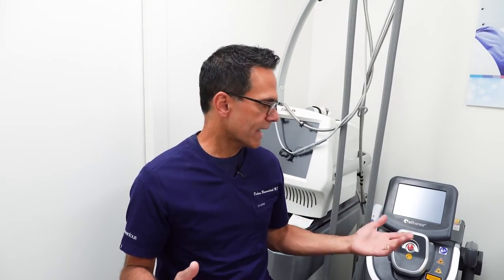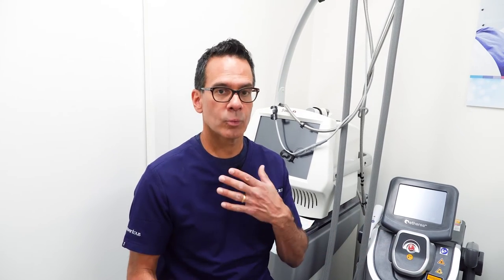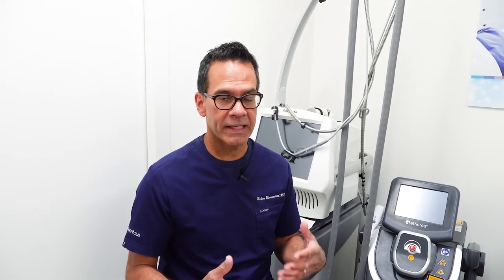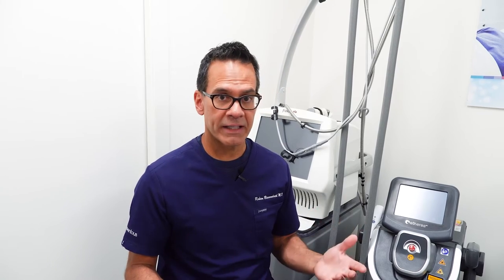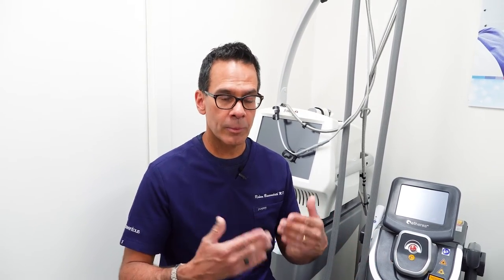And by applying intense pulse light therapy to the skin, whether it's a face, neck, décolleté, it stimulates collagen, heats up the tissues to a degree, and it also reduces redness, the redness from veins and vessels that might be on the skin, and it also helps to soften the appearance of brown spots.